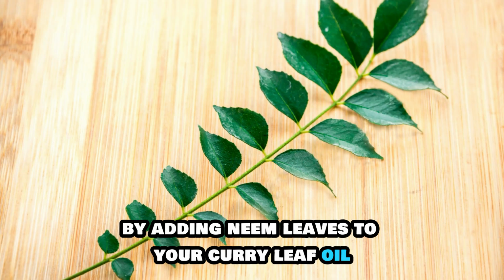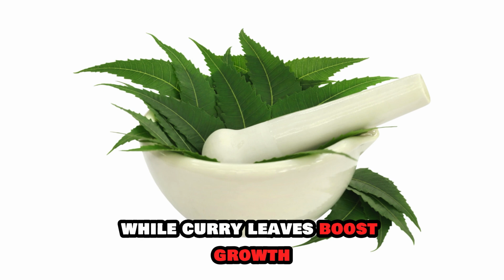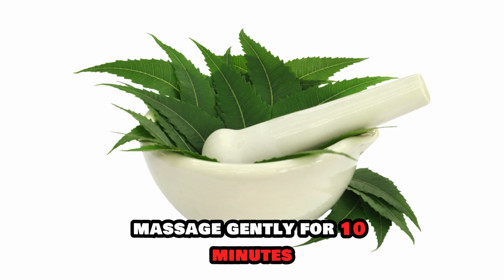Enhance your routine by adding neem leaves to your curry leaf oil. Neem helps with scalp infections, while curry leaves boost growth. Massage gently for 10 minutes.